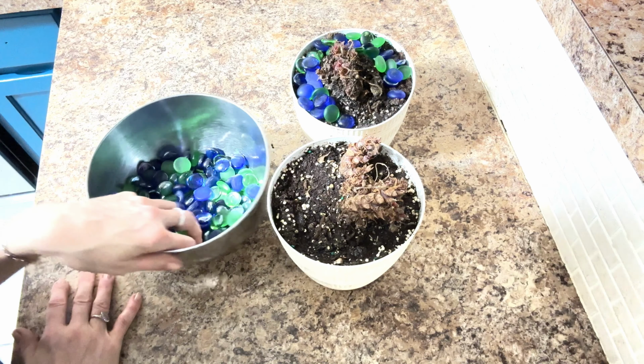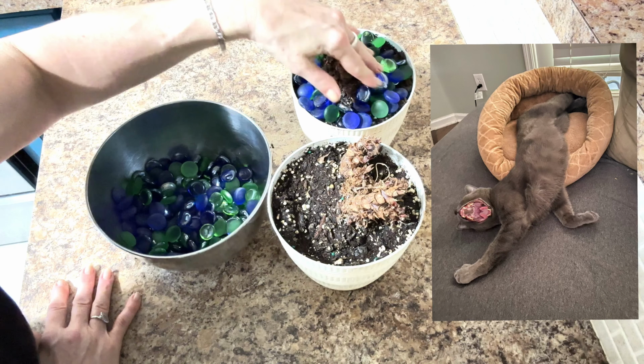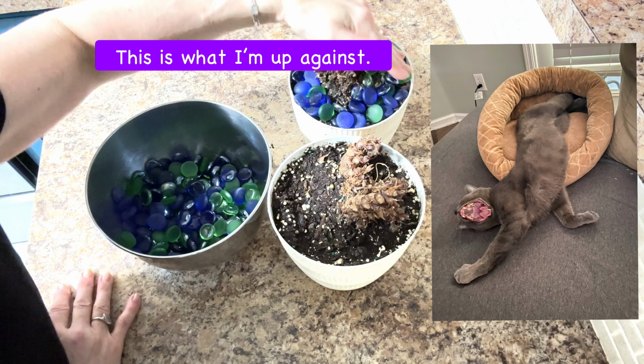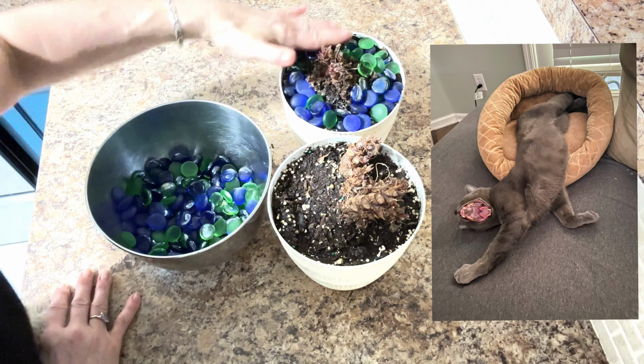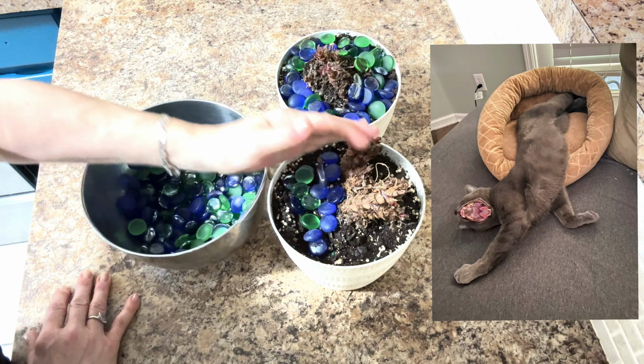I have a cat that likes to play in the dirt. I'm hoping he'll leave these little glass beads alone, but I don't know. If nothing else, maybe it'll look prettier, right? I might have too many in there. We'll see how that works, though. I gotta do something to keep him out of these.